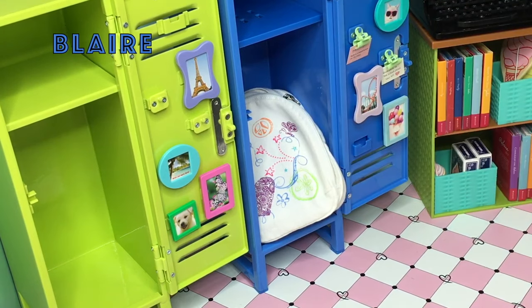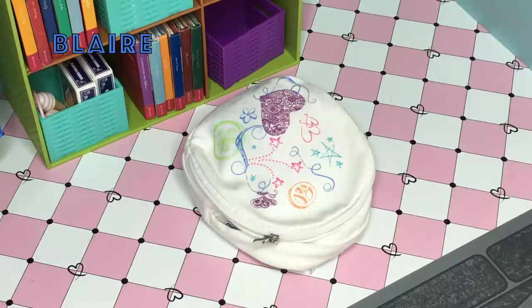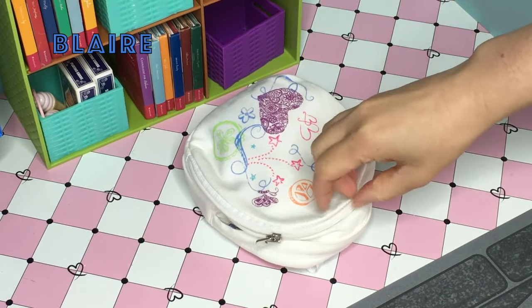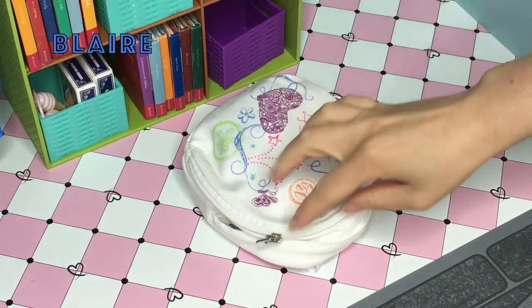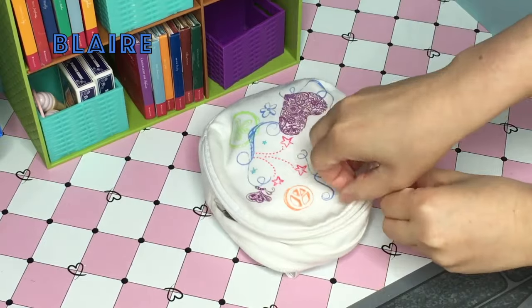We'll have to see what else is in her backpack. Let's go ahead and take that out of her locker. And this backpack is perfect for school. I love it. It's called the Doodle Backpack. It looks like there are a lot of doodles at the front. What I really like about it too is that there are two large compartments. There's a large compartment at the front and there's also one at the back. So let's go ahead and see what's in the first compartment.